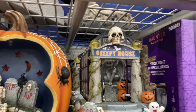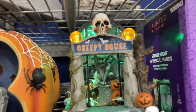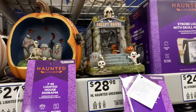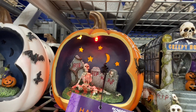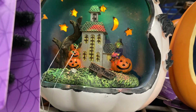Almost like a Remax piece. That's pretty interesting. I mean, it does not look anywhere near as good as a Remax piece, but it's still a nice little thing that would, I guess, fit in a village like that. Got these pumpkin dioramas here. This looks like an apartment building.